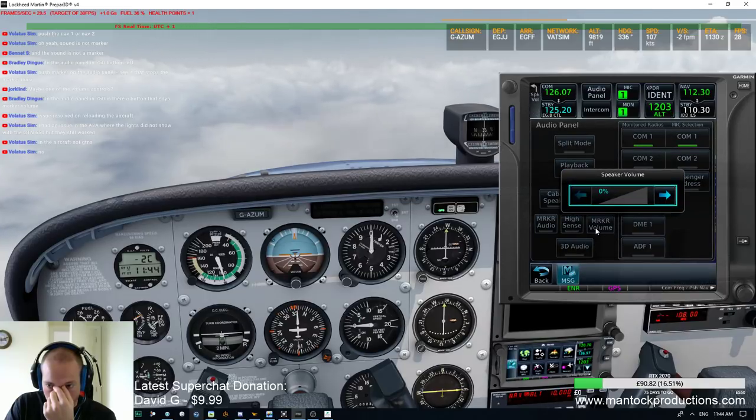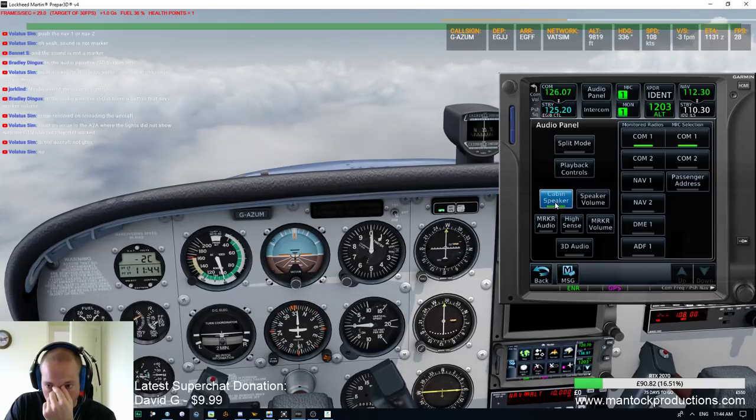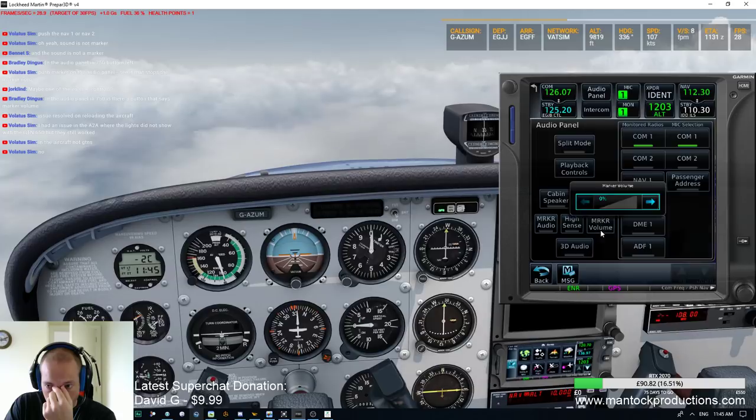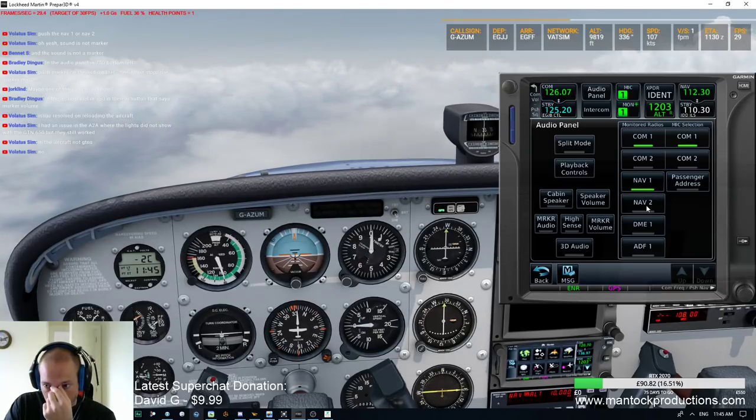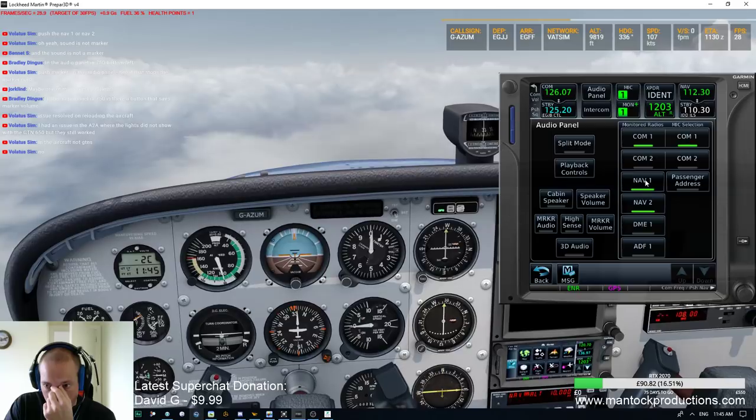Speaker volume. That's zero. Cabin speaker. High sense? I don't want to hit that 3D audio. Push nav 1 or nav 2.